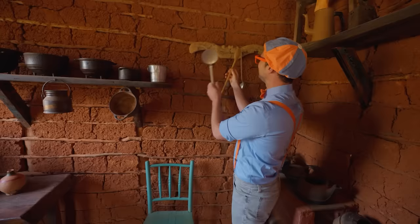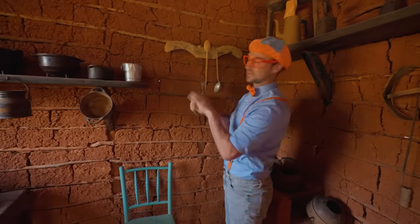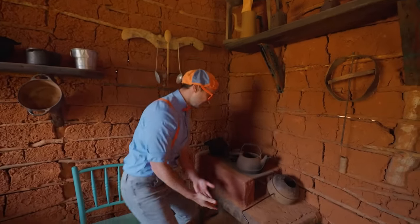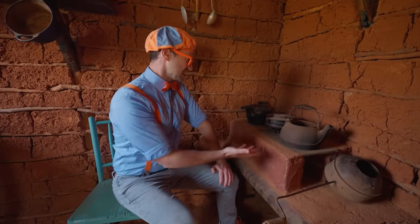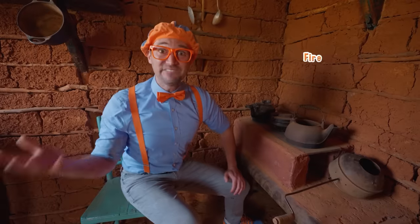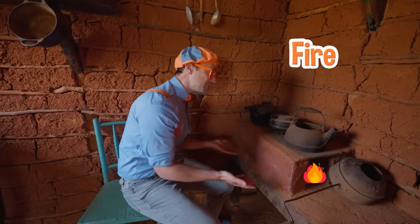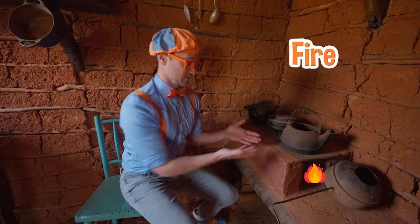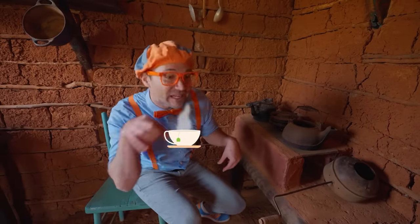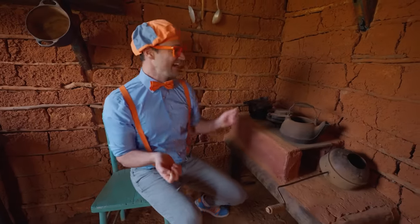That was really fun. Oh, I should probably put these back where I found them. Whoa! Hey, check it out. Yeah, this is the stove. How do you make heat if you don't have electricity? Fire. Yeah, you can build a fire, which then you can, say, boil water and make some nice tea and have a tea party. Yum!